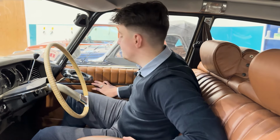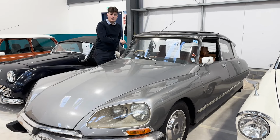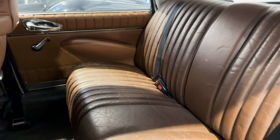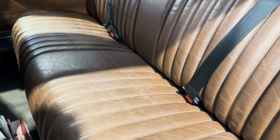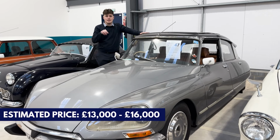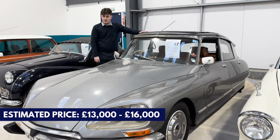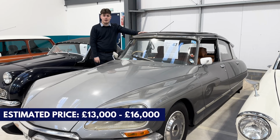Let's take a look outside. Now you can see the outside of this car. You can see just how nice it is, both on the inside, like we just showed you, and on the outside as well. It's in brilliant condition. Overall, it's a fantastic little one to pick up. This one's got an estimate of £13,000 to £16,000. And I think for that sort of money, that's a perfect price to pick up a DS23 Pala.